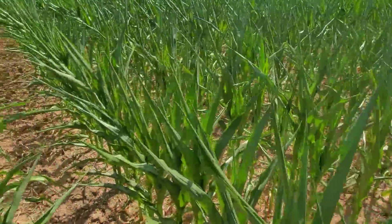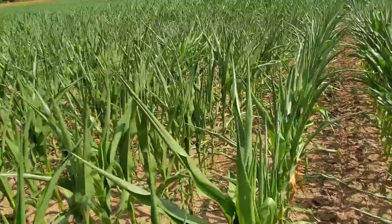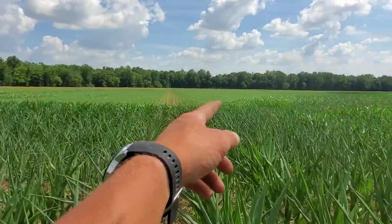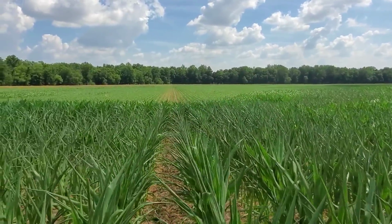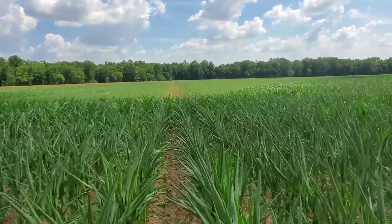This corn's going to stay short. It won't get real tall. It'll start tasseling here in another couple of weeks, but it's going to be not much taller than it is now. And of course, you can look out there and see where all of the replant corn from when it flooded. It's a whole different story out there.